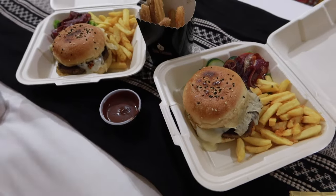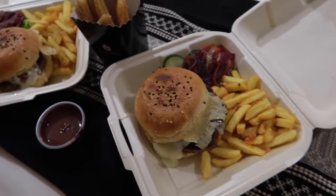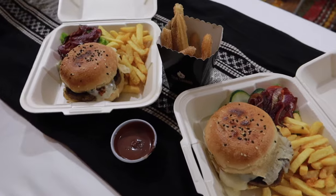We've secured our feast. This is actually a humongous burger and the salad and chips. Oh, I'm so looking forward to this. And then the churros are the best churros ever. So honestly, this looks like heaven to me right now.